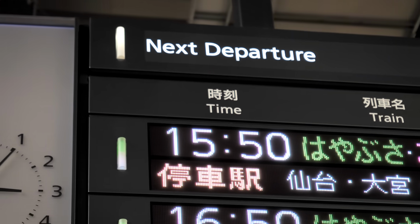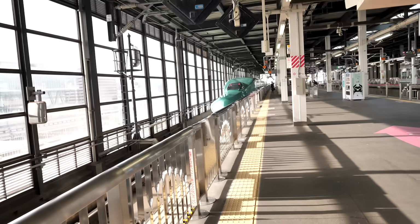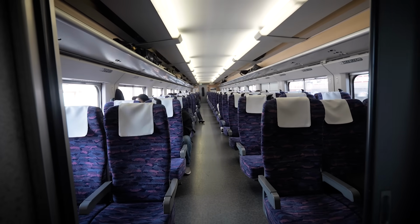The Hayabusa is the fastest Shinkansen in Japan. At its top speed, it can rocket through the countryside at 200 miles per hour. Not that you'd necessarily know from the comfort of the cabin.